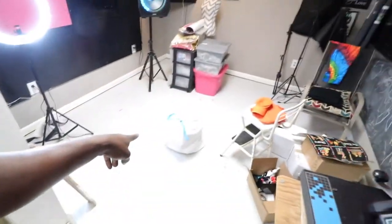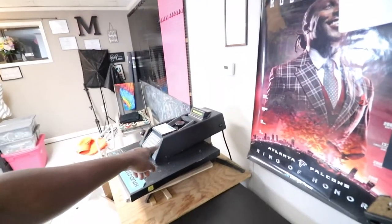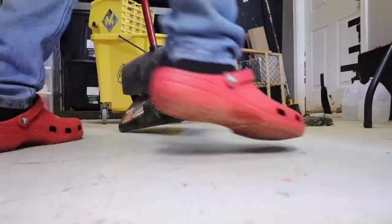Y'all, it's the next day, and I almost cheated and just didn't record nothing else, but now I'm about to mop the floor. I showed y'all everything else that I got done, like the speaker and all the jewelry, and I gotta take the trash out. I swept the floor decently. I got the heat press on, and I got the vinyl cutter on. I just gotta get my computer on, and hold on, I'll be back.